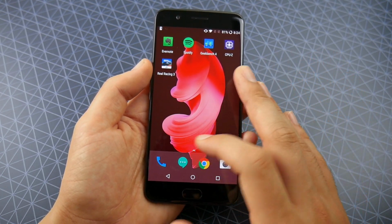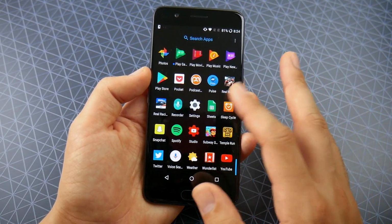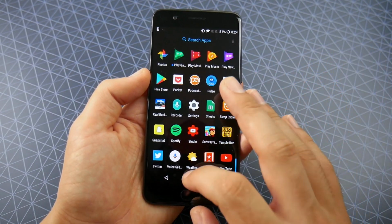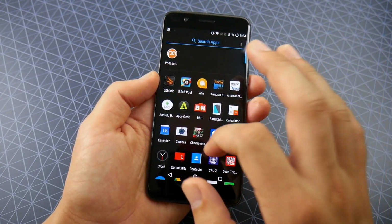So let's talk a little bit more now about the call quality. I'm not going to open the phone because I don't want you to see my numbers, but phone call quality on here has been great. The earpiece sounds good. The speaker quality is loud.